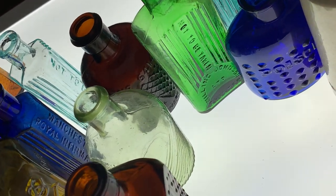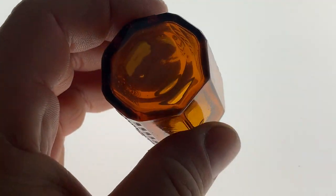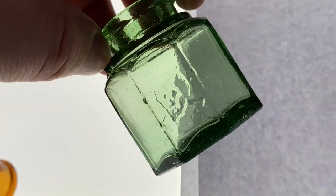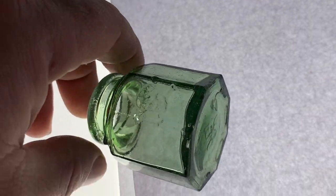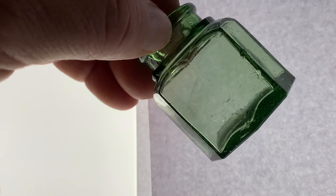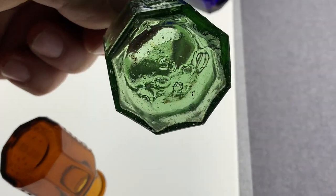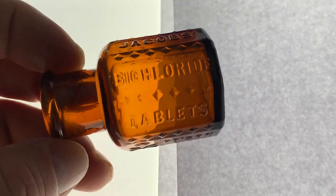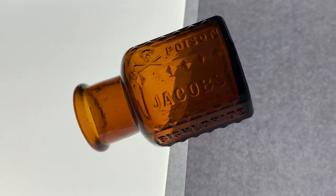Then we go to the KEs. KE is for 8-sided octagons. So here we have a, again, nice little rare color green. This is a rat poison. Usually come out of like Germany and Poland. You can see it's 8-sided. Then this is a Jacobs bichloride. Again, another pretty hard bottle to come by.